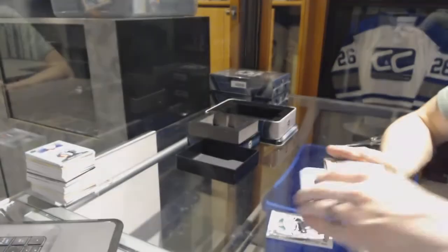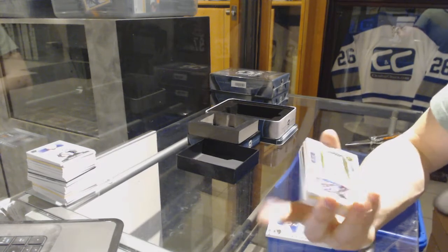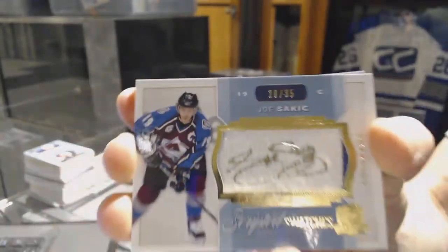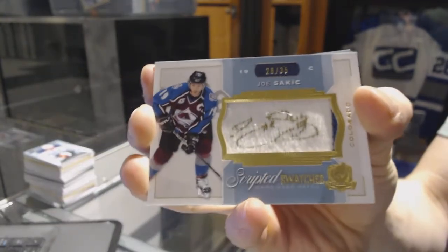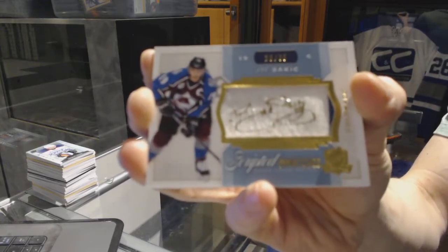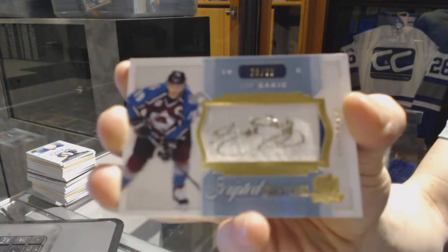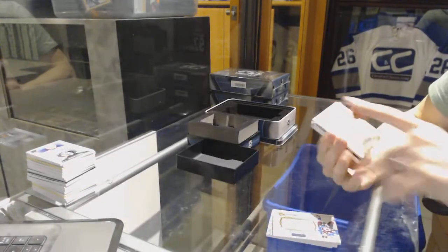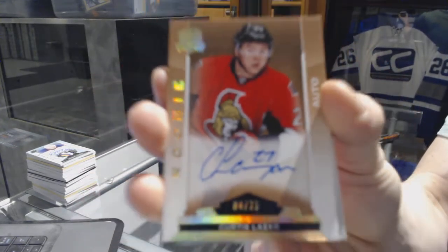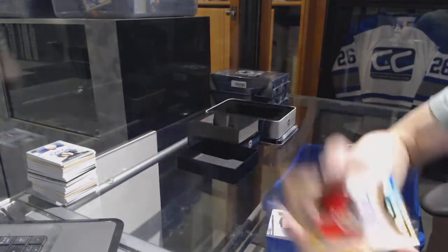We've got a two-color scripted swatches, number 28 of 35 for the Colorado Avalanche, Joe Sakic. We've got a gold rookie autograph, number 4 of 25 for the Ottawa Senators, Curtis Lazar.